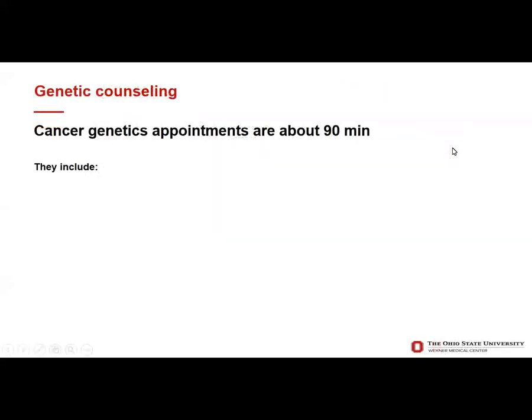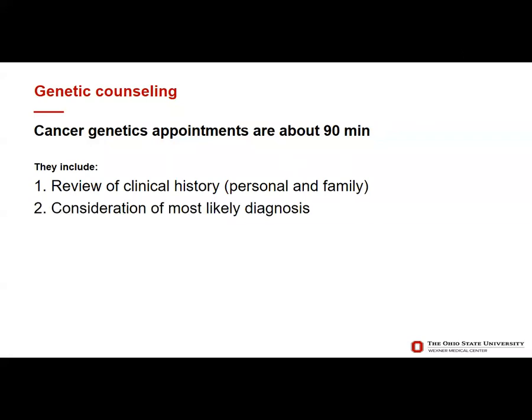Now that we have a background of what we're looking for to make us concerned for inherited cancer syndromes, let's talk about a cancer genetics appointment. These are about 90-minute appointments, so it is a long appointment with lots of information. It starts with a review of the clinical history, both the patient's personal history and their family history. We consider the most likely diagnosis.